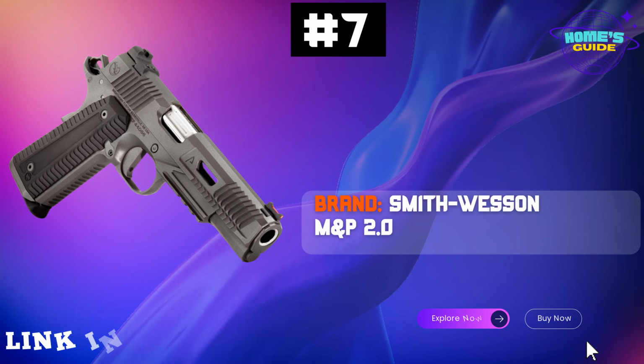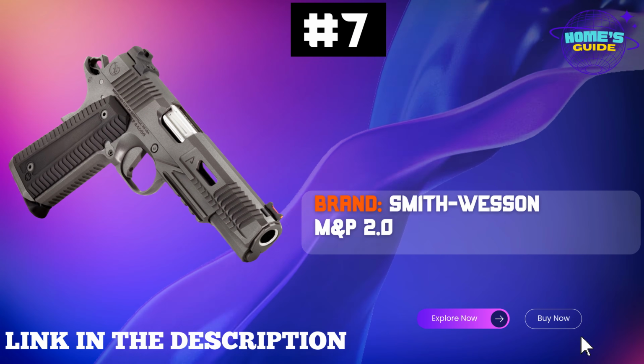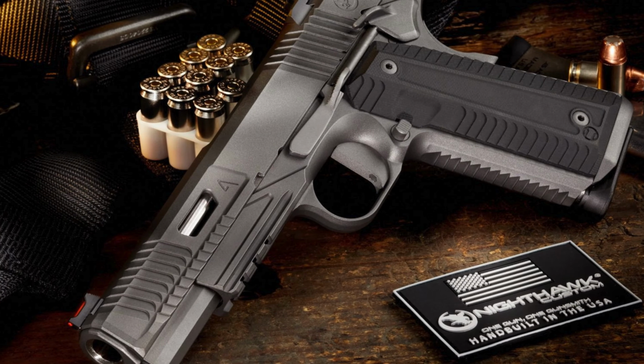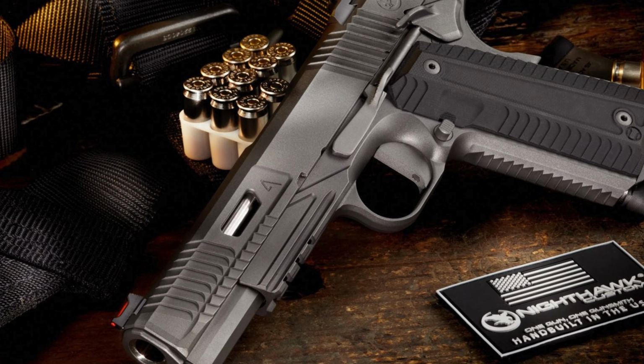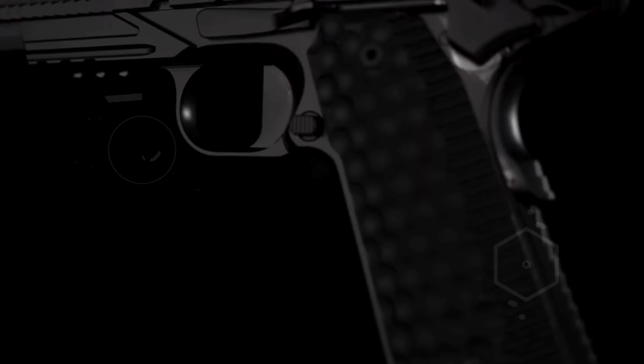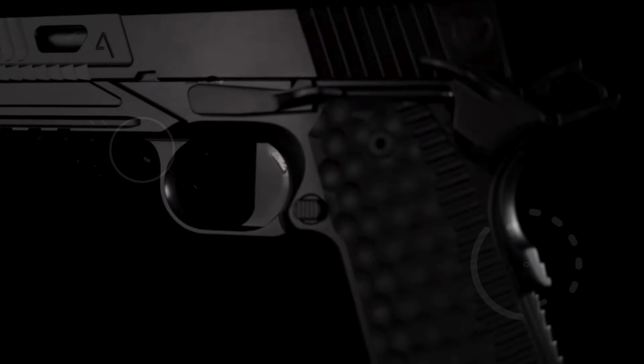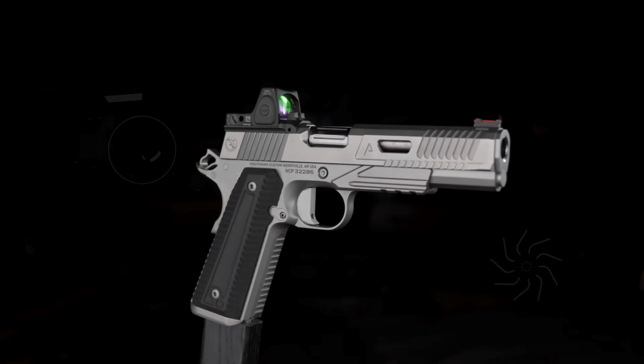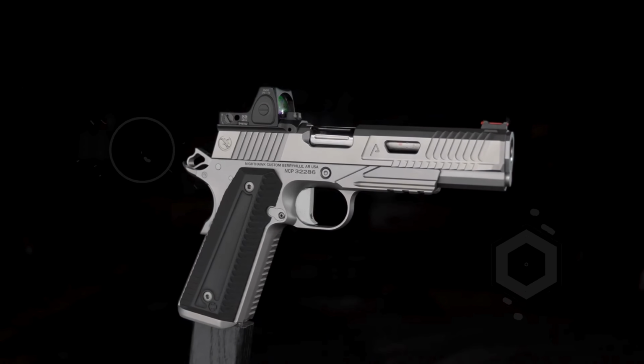Number 7. Nighthawk Custom Agent 2 stands out as a top-tier choice in the realm of best .45 ACP pistols, delivering exceptional precision and craftsmanship. Chambered for 9mm, .45 ACP, and 10mm calibers, this pistol features a 5-inch barrel and an overall length of 8.59 inches, making it both powerful and manageable. The Nighthawk Smoke Cerakote finish adds durability and a sleek, tactical look.